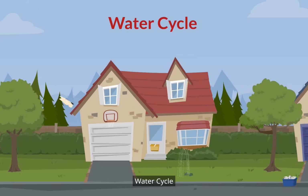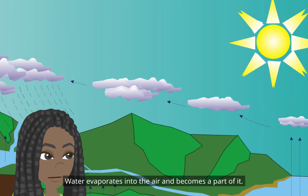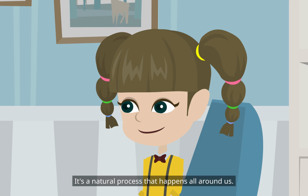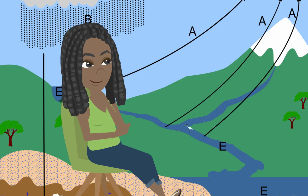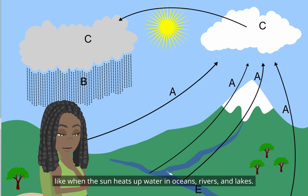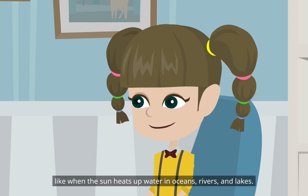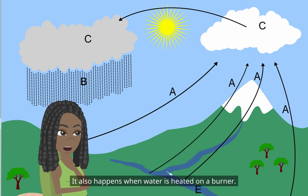Water cycle. Water evaporates into the air and becomes a part of it. It's a natural process that happens all around us. That's interesting. I never thought about it that way. How does it happen? Water evaporates through the process of heating, like when the sun heats up water in oceans, rivers, and lakes. It also happens when water is heated on a burner.